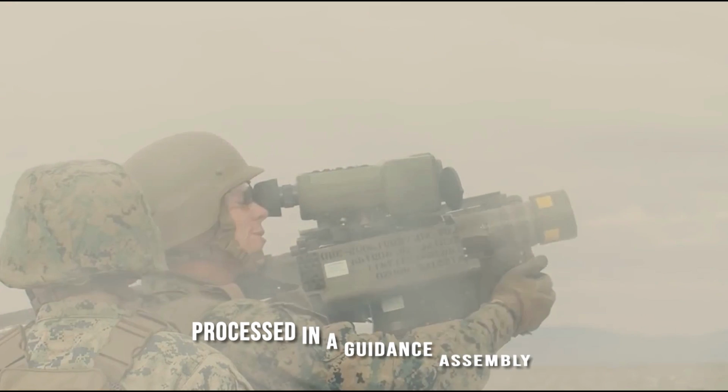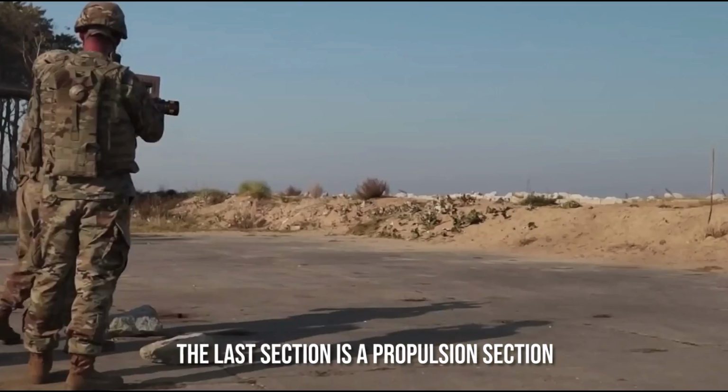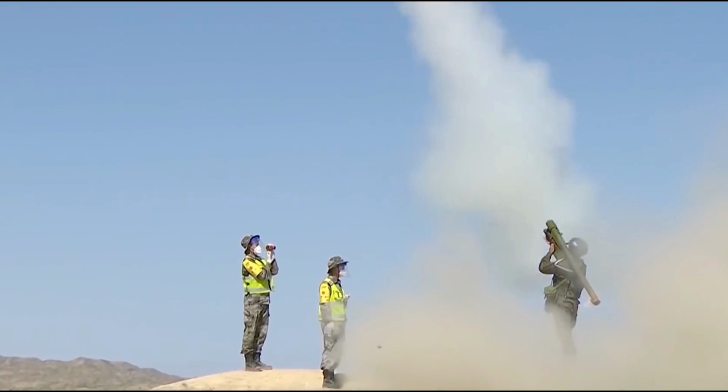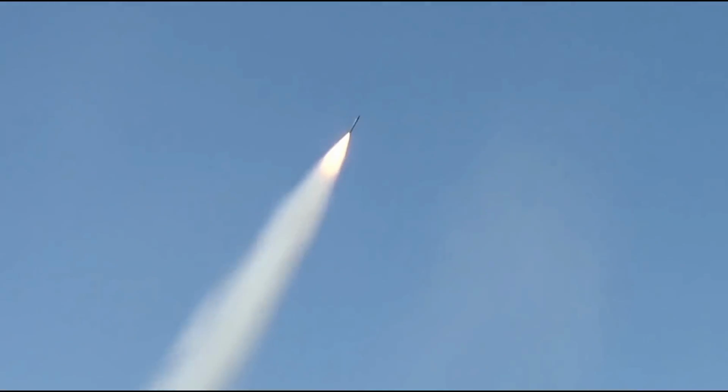The next section in the missile, between the guidance section and the warhead section, has a designated area for the missile battery. The next and the last section is a propulsion section, which comprises a flight motor and tail assembly with a launch motor. When it comes to the propulsion part, this missile is developed and designed in such a way that it uses a solid rocket motor for the boost and sustain phase when it's operational.